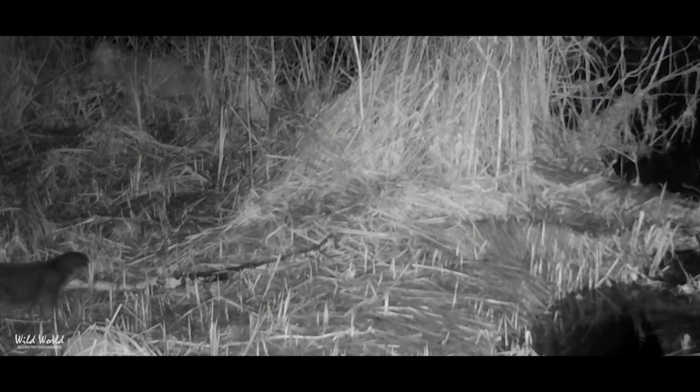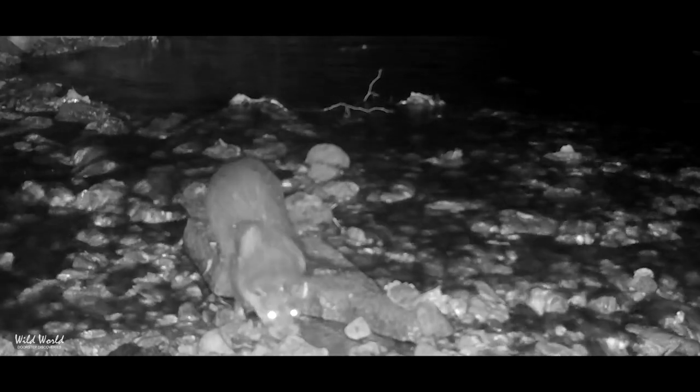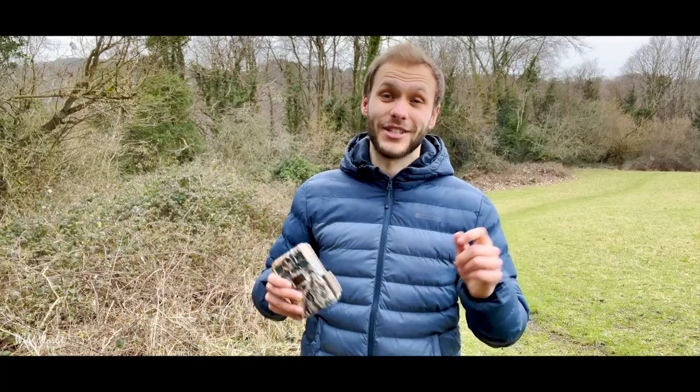Setting up my camera traps gives me something to look forward to, an escapism of sorts, getting glimpses into the daily lives of creatures that we might not otherwise be able to see. And sometimes you can capture something really special. And I just had to share this with you.